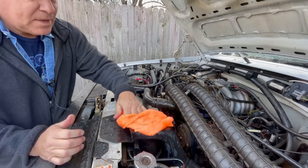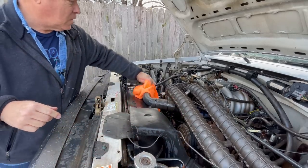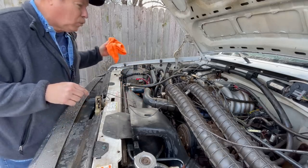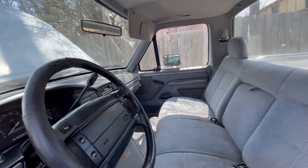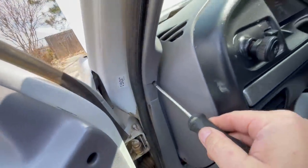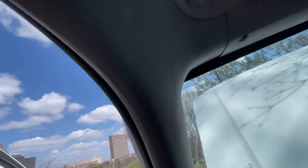Okay, with this done, and I am going to fix this piece right here so it will stay in there, we are going to focus on the inside. We're going to bring down the roof, well, the headliner. Let's do that now. As far as the headliner goes, I believe this is the only tool that you need, which would be a first for me. This little piece is already broken, but there's basically just Phillips head screwdrivers holding everything in. Okay, we got two there.